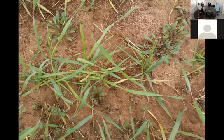So this is what you want to have: your plants with leaf sheaths coming out of the ground. But here the leaf blades are coming right out at ground level. It just doesn't look right. Here's another one.